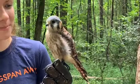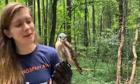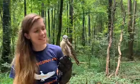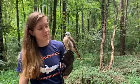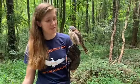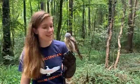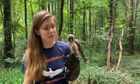So again, this is Val, our American Kestrel. One of my favorite birds that we have here at the center. She's a lot of fun to work with, a lot of fun to show off. Not only because of her amazing adaptations that kestrels have, but as you can see, she has a very outgoing personality and is very animated and fun to work with.